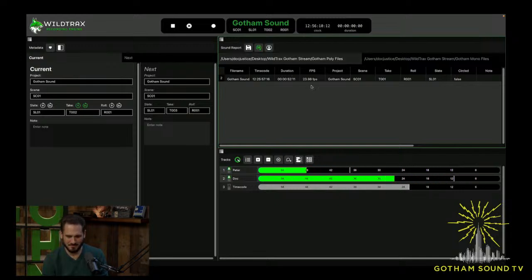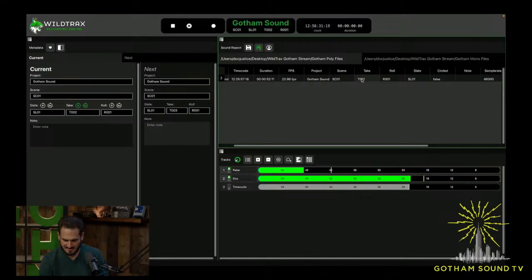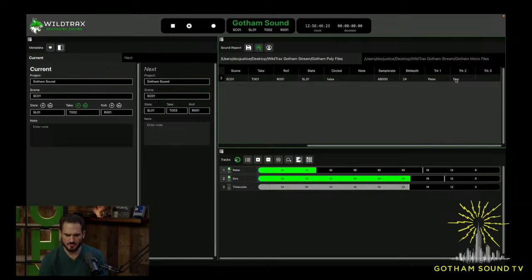If I go to my sound report panel, I will see the one folder that I'm currently recording to. I was recording the two earlier, but we did hit record for a moment and recorded a file. So you can see all of the metadata here, and this is editable. The track names themselves are not editable, but you can edit things like the take and the roll. So if you need to go back to any prior file, you can edit that metadata right within the app itself. What do you mean that track names aren't editable? Right now, you cannot go back to prior files and edit those older takes.